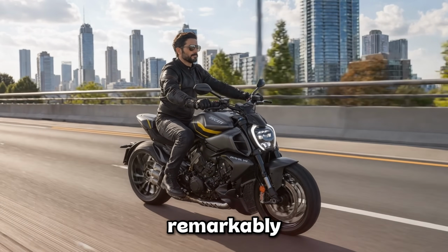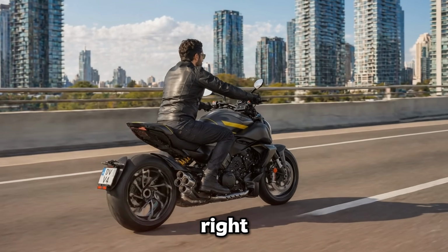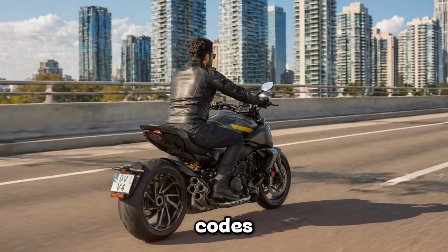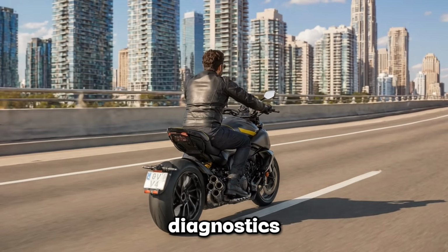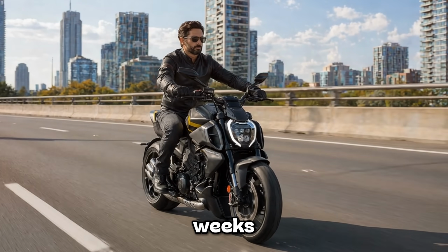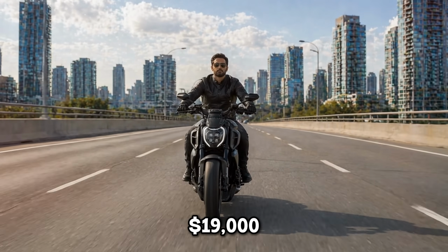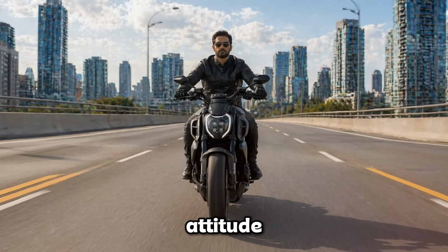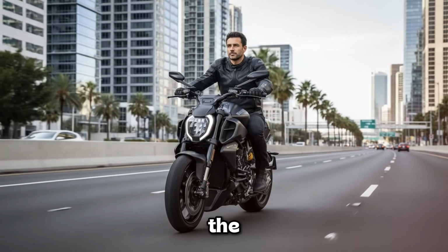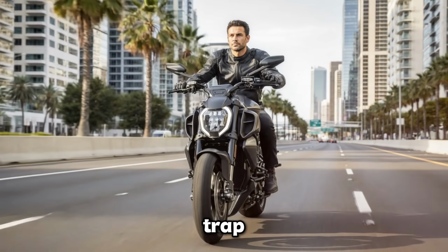Forum complaints are remarkably consistent. Heat off the rear cylinder cooks your right thigh in stop-and-go traffic. The electronics throw cryptic error codes requiring dealer-only diagnostics, and parts outside major metros take 2 to 3 weeks. Compare it to an Indian FTR R Carbon at $19,000. Similar attitude, half the maintenance cost, dealers in nearly every state. The Diavel V4 is gorgeous engineering wrapped in a financial trap.